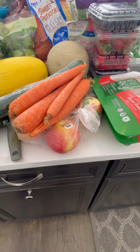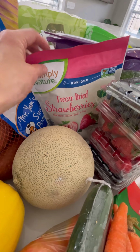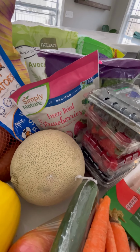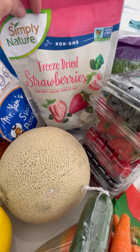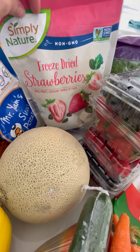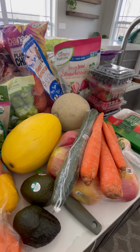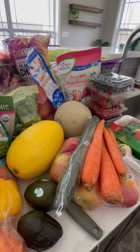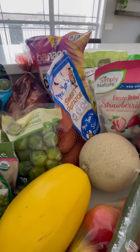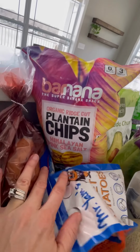I have freeze-dried strawberries because I'll mix this with some different seeds as a yummy treat. Just make sure you put these in right before you're getting ready to eat, or the freeze-dried strawberries will get soggy. So you want them crunchy for a little something something. And if you do buy seeds for snacking, like a trail mix, you're gonna want to make sure that they're not roasted, because a lot of times they're roasted in canola oil, vegetable oil, and that's not something that you need or want.